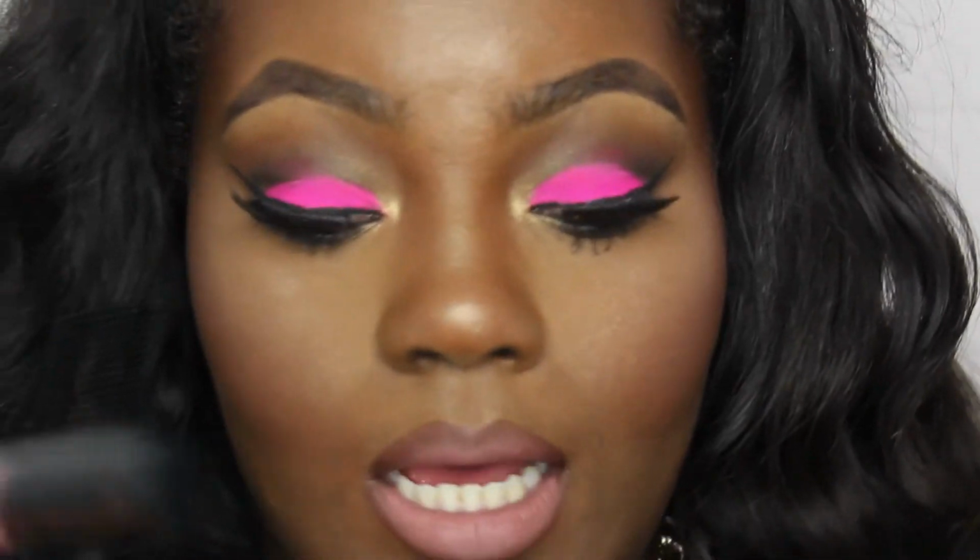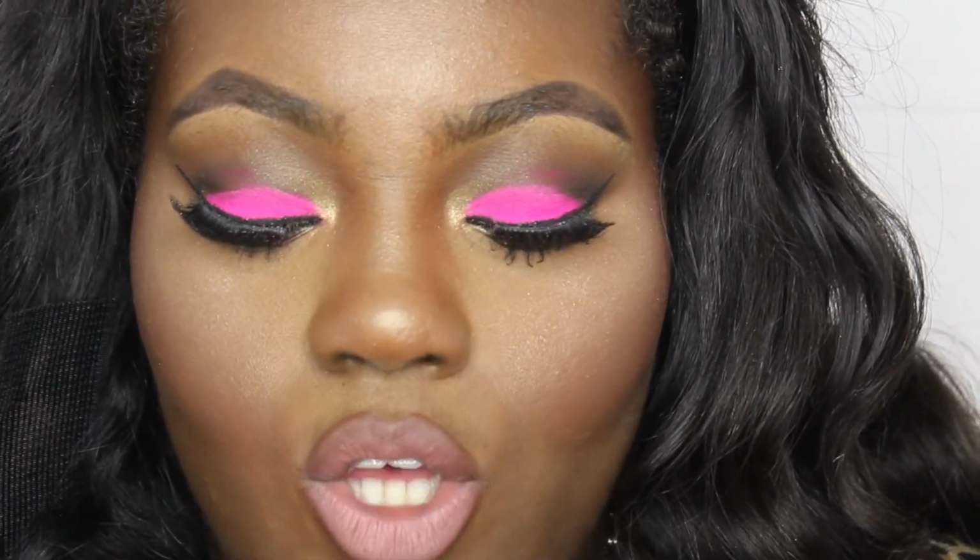I'm going to take a little bit of gloss. This is by NYX. It's called Real Nude.